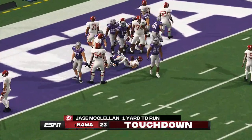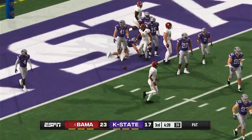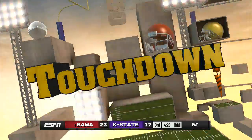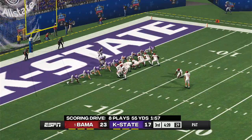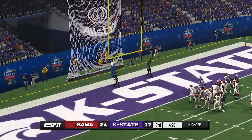Touchdown, Crimson Tide. The halfback just plowed his way into the end zone. Yeah, but it wasn't all him. The offensive lineman just pancaked the defense on that one. And he adds the extra point.